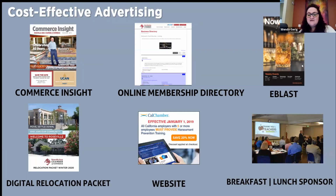Cost-effective advertising. Advertising is so important because you want to make sure that you have your business available even when you can't be. So we have a lot of different media available. Again, there's going to be another flyer that breaks down what each of these items are, but these are the different things that are available. We have our Commerce Insight. That's our magazine that we do bi-monthly.